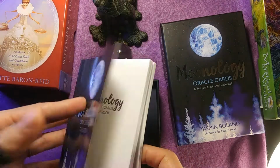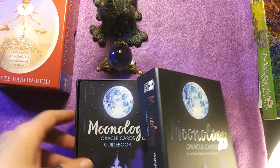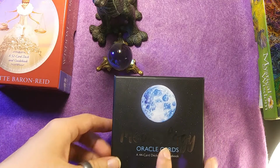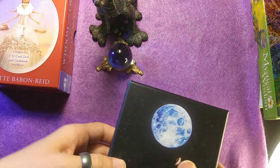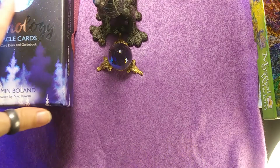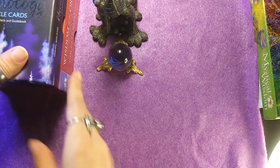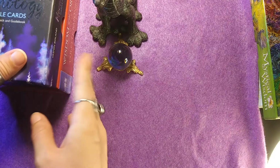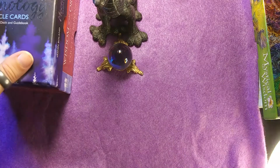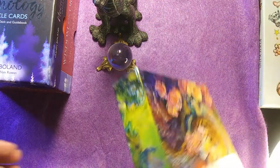So I think this is a really good deck for beginners, and not even just beginners, in general, this is a really great deck to have. It's very insightful. It feels magical. There's beauty to the cards. I highly recommend it. I think they're usually between $15 to $20 on Amazon. Hay House is around the same, unless there's a little sale. So not terribly over budget.